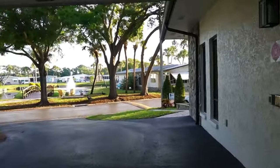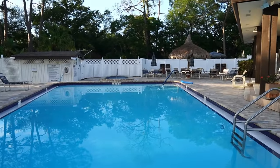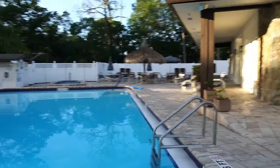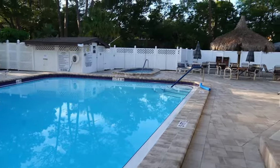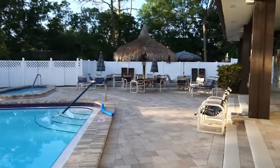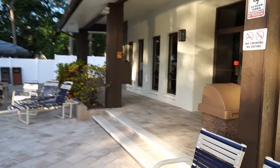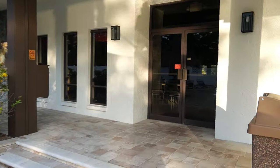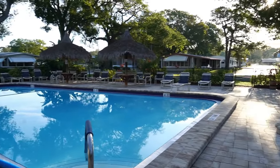And around the back here, this is your swimming pool. Over there you have your jacuzzi. Nice lounge area. And this is the back of the clubhouse. But this is it. 55 plus park.